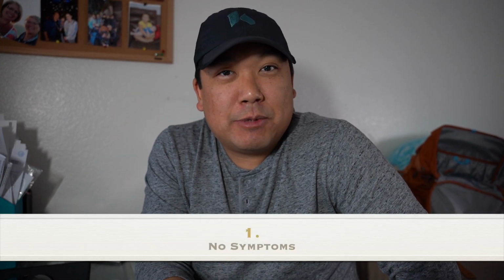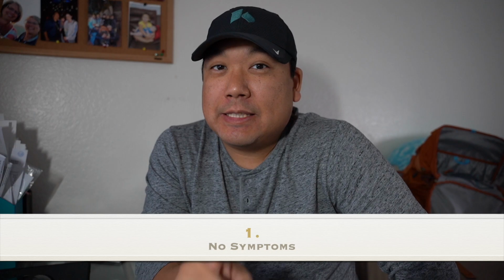Anyways, the first thing to remember for prediabetes. Number 1, it's asymptomatic. Most of the time when people get diagnosed with prediabetes, it's because they got tested in a regular screening test. This might have been a regular metabolic panel that showed a glucose, and they probably would have been fasting when they did the test, or their doctor might have ordered a hemoglobin A1C.